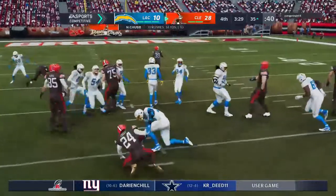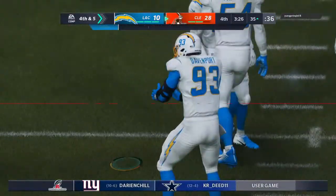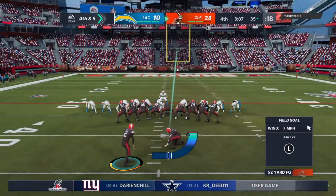And that play is blown up. Losing yardage back at the 35. Marcus Davenport. That'll back him up 2 yards and also bring up 4th. That was well played there defensively.